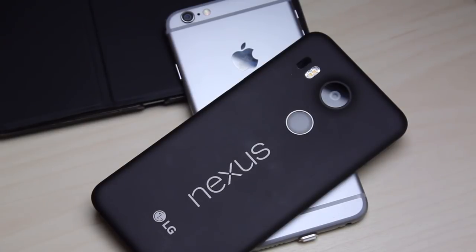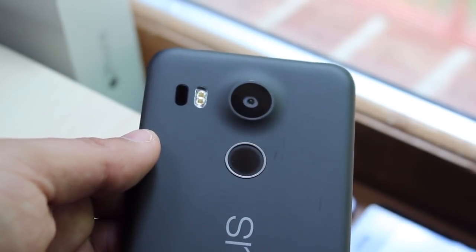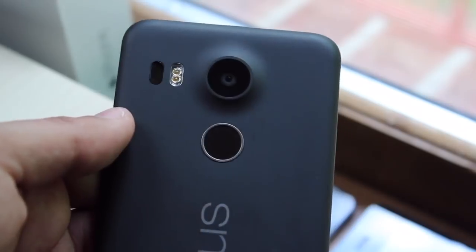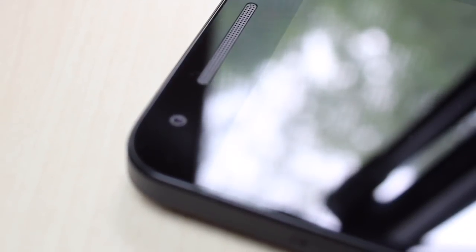Now, the body is okay. It's plastic, but it's not cheap feeling. The fingerprint sensor on the back is a very nice touch. It's very responsive, works almost like 9.5 out of 10 times. You have USB Type-C on the bottom, and on the front, it's kind of deceiving, but there's only one front-facing speaker. I got this wrong in a video I did last year, but there's only one. It's not bad, but it's kind of weird though.